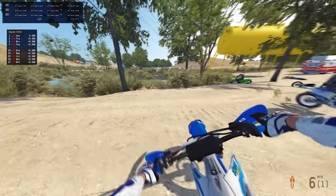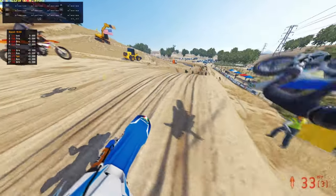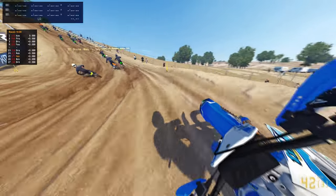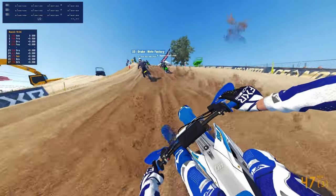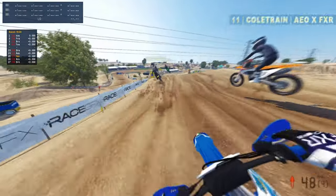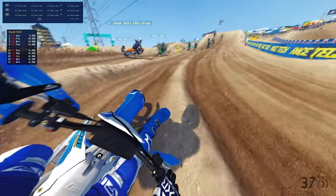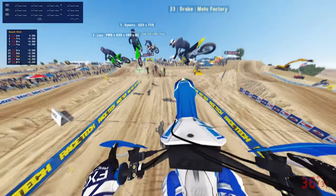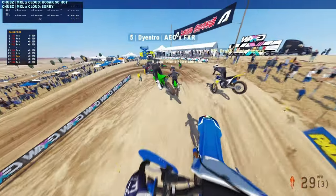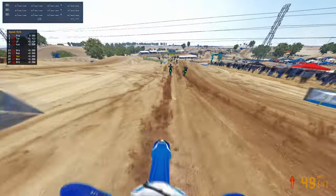And of course, kids that don't know how to ride on the inside. I'm gonna make that pass back up. Oh, Maximus has that tough block pretty hard. All right, we're good. We take middle. Yes, sir, we take middle. A lot of Kawasaki on the track. Oh, get away from all that carnage.